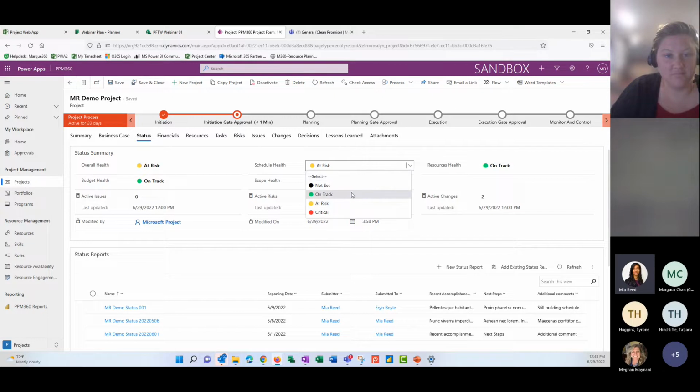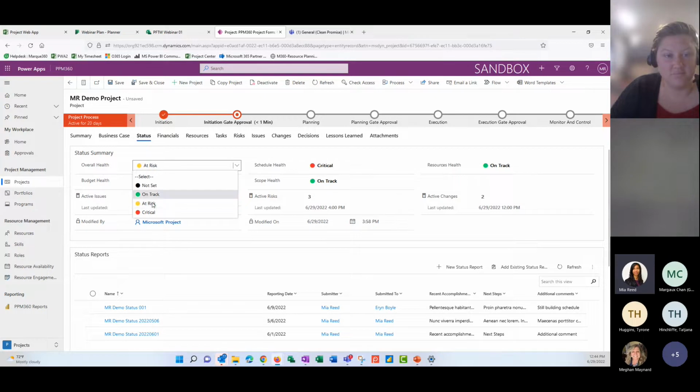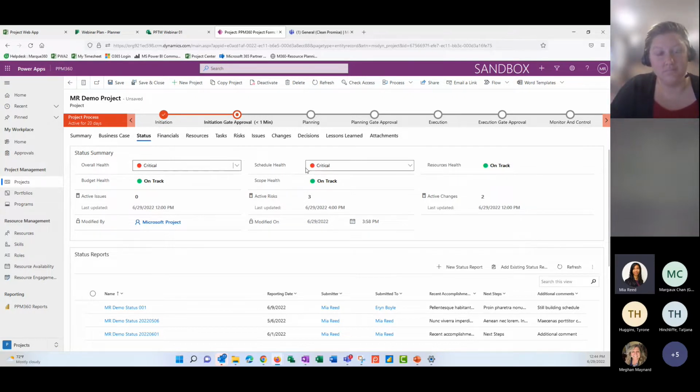These in this environment are just manual selectors, but a lot of times what we see is that these are calculated. Sometimes it'll be that if any one of these is yellow, overall health is going to be yellow, or in this case, critical, right? Sometimes the schedule health is going to be based on our actual schedule, right? So those are all things that can be considered when setting this up.